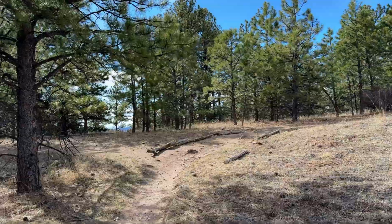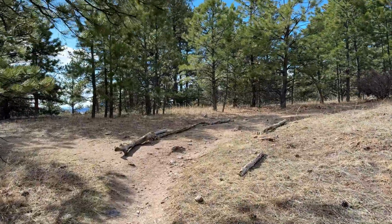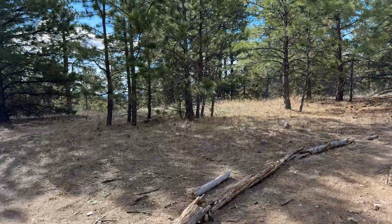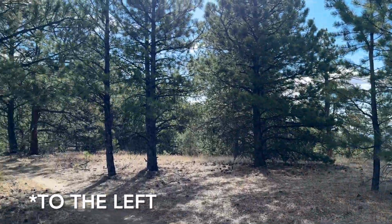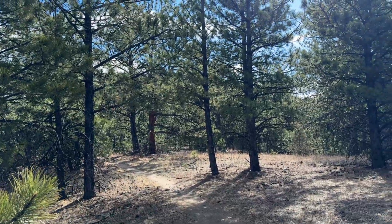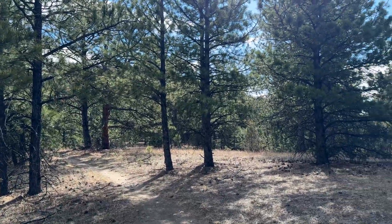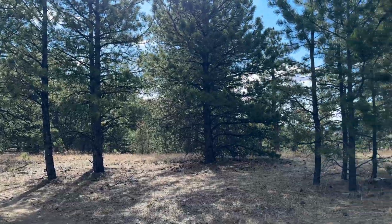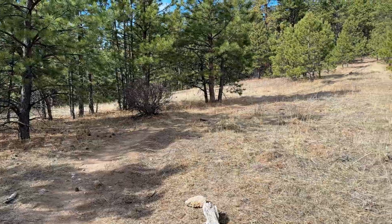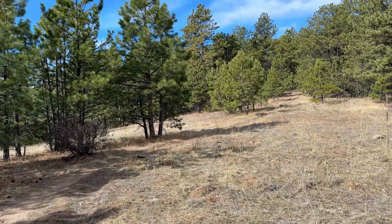I'm approaching the junction that goes to Stone Mountain. So this trail that branches off to the right, that's the one that goes up to Stone. Great summit with views. It does take a little scramble to get up there. It is kind of scary on windy days. And then sticking here to the right is the trail up Sheep Mountain.